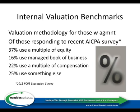37% of the firms that respond to the PCPS survey use a multiple of equity, which means that if I own 50%, or say I own 33% of the firm, we come to some kind of theoretical or formula-based value for the overall firm. We apply my equity percentage to that, and that determines my value. So if we decide the firm's worth $2 million because we have $2 million in volume, then my 1/3 is worth, you know, $667,000.